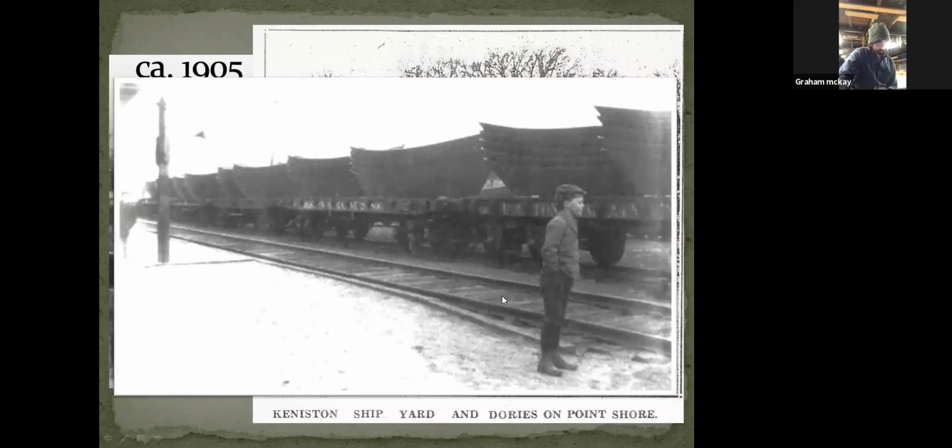Here's young Ralph Lowell. Ralph was the last Lowell to own the shop. You can see 50 dories on that train, and it disappears out of view. And I don't know where those were going, potentially the West Coast. But that became the preferred way after the railroad made it to Salisbury Point of getting dories to where they were going to go.